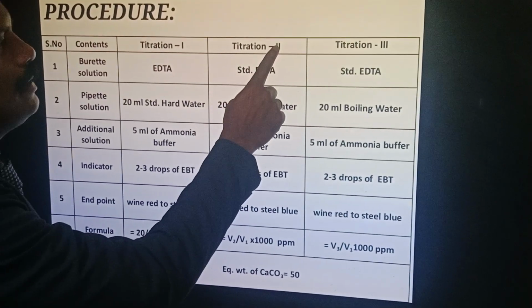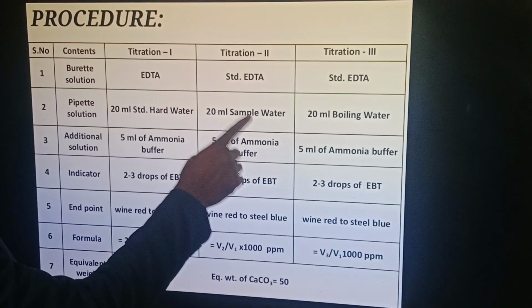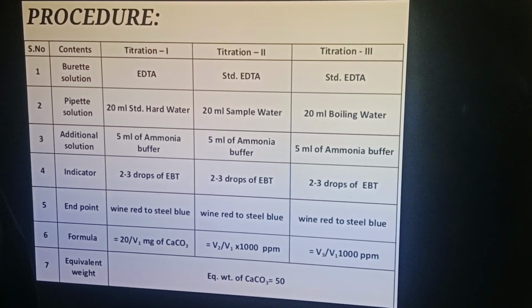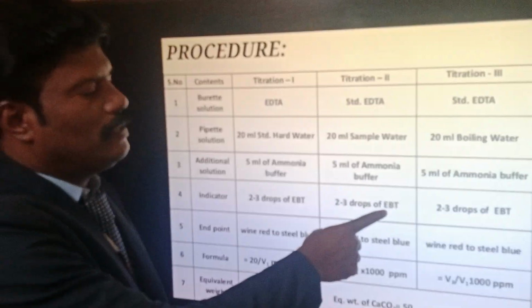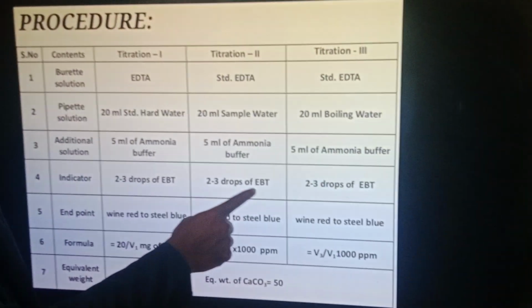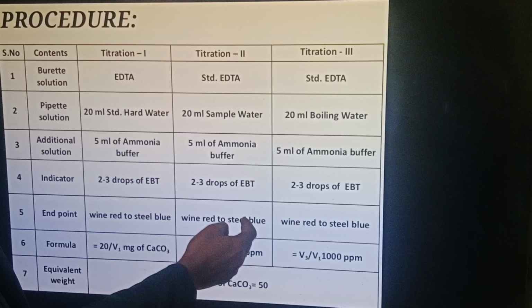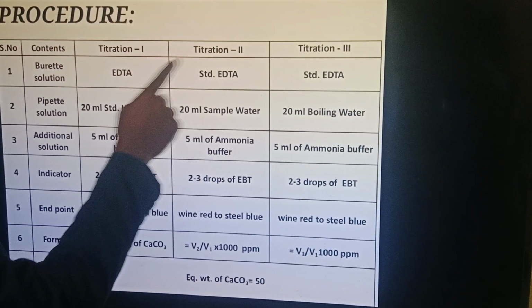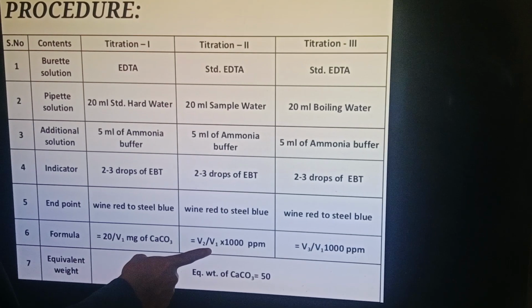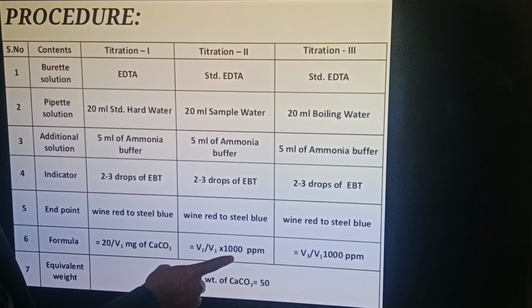Titration 2, estimation of total hardness. Pipette out 20 ml of sample water into a clean conical flask, then add 5 ml of ammonia buffer to maintain the pH value around 9 to 10. You need to add 2 to 3 drops of the same indicator. The endpoint is also the same: disappearance of wine red color and appearance of steel blue when we titrate the wine red solution against standard EDTA solution. From the final formula, V1 divided by V2 into 1000, we can get total hardness.